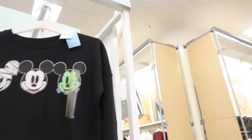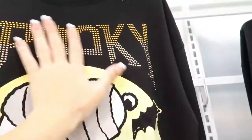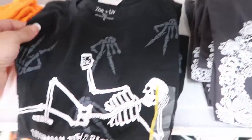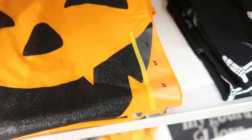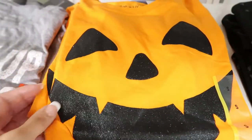For women, there's this sweatshirt with Mickey's. It's $19.99. A Snoopy sweatshirt. It's $19.99, but these are rhinestones. They have a skeleton tee for $8. This one, Zoe and Liv, is $14.99. Literally dead right now. Oh, it's a broken phone. This pumpkin tee from Zoe and Liv is $14.99. It has like a glitter face on it.